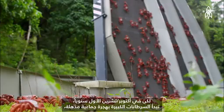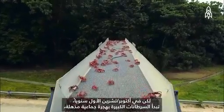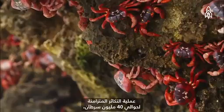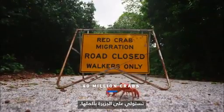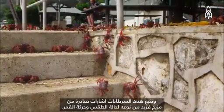But each year in late October, the adult crabs begin a spectacular mass migration from the rainforest to the coast to breed and release eggs into the sea. This synchronized breeding of about 40 million crabs takes over the tiny island. They take their cues from a unique combination of weather and the movement of the moon.